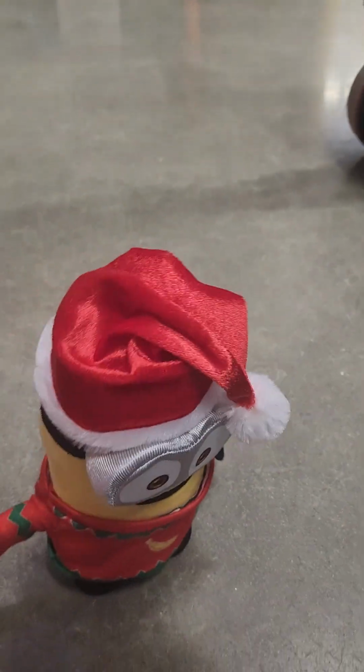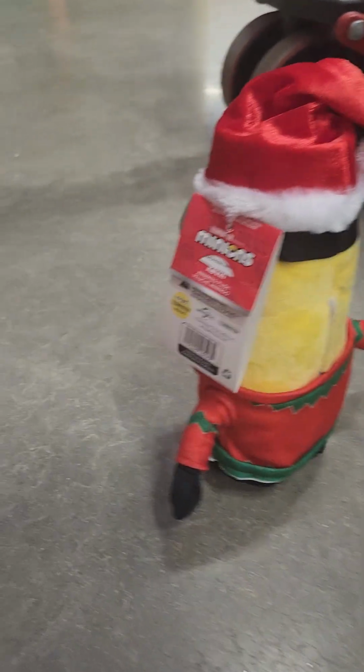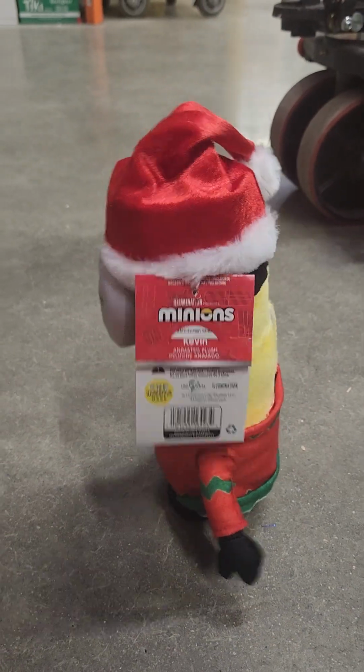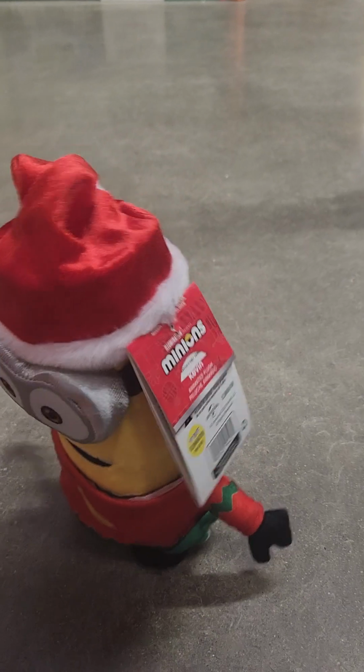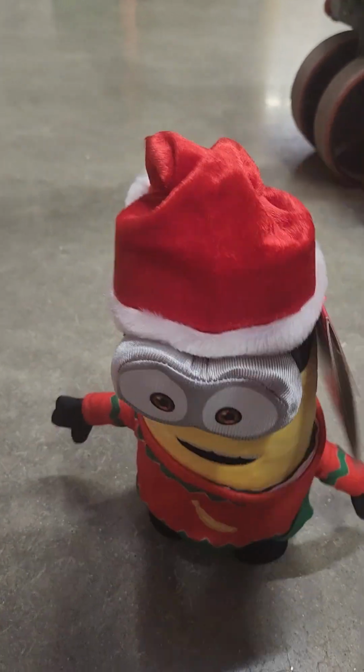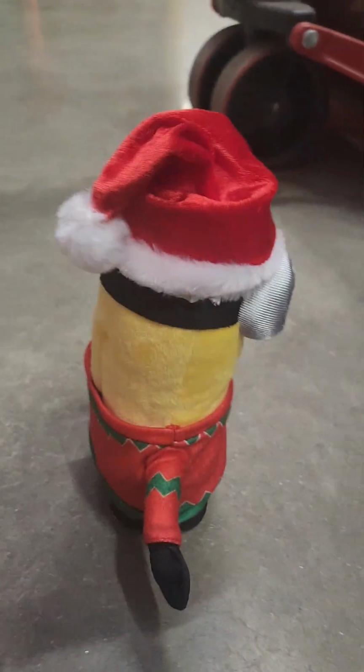Yep, there it is. Yep, it's a new singing minion for this year, for 2023. Alright, so that was the singing minion.